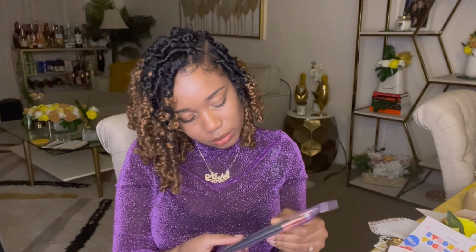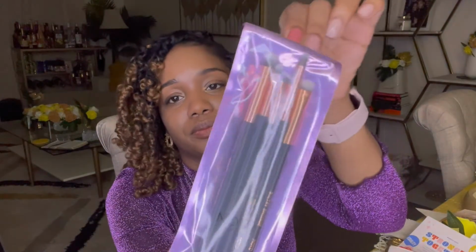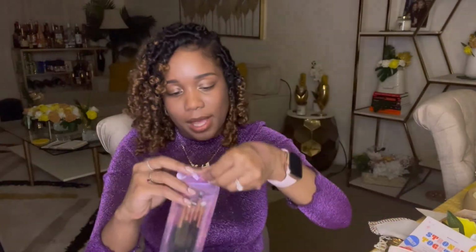So, I got MOTD Cosmetics. I got their brush set. It is Sultry Smudge, Masterpiece Crease, No Fudge Just Smudge, Straight to the Point, and what's that last one? Pencil Me In. So this is the brush set from MOTD Cosmetics, right? So I'll open it up. Looks like I got two sets. It's fine if I open it up now because I'm going to put them on my vanity.